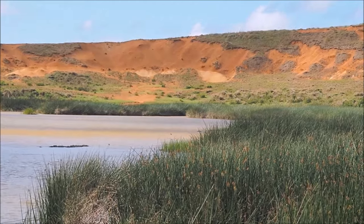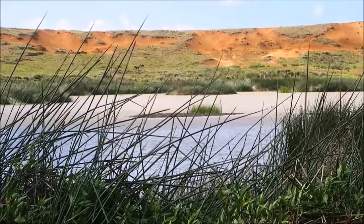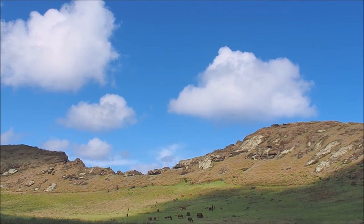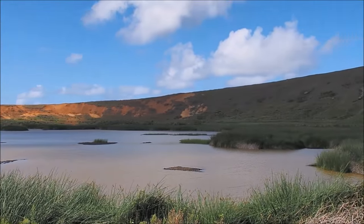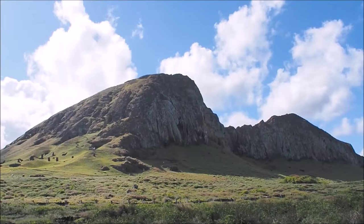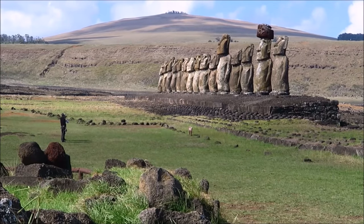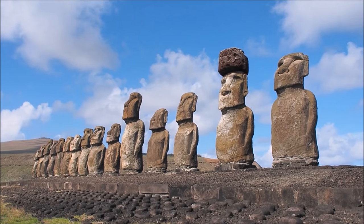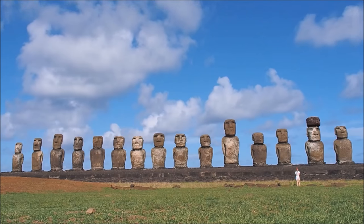After seeing the Moai scattered on the slopes of the volcano, we took a little detour and hiked into the crater. This area is home to a lake with reeds. We also spotted wild horses and a few Moai inside the crater, which is quite unexpected. From there, we continued on to Ahutongariki for a quick visit. This site is home to 15 Moai, making it the biggest ahu on the island.